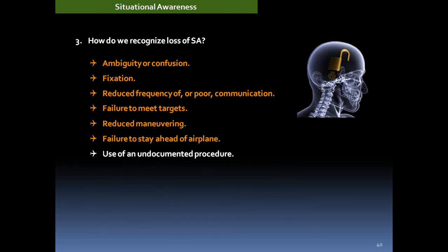Use of an undocumented procedure. There have been many, many, many accidents where the accident investigators show that one of the critical links in the chain was the use of an undocumented procedure. So if you find yourself doing it, that's a cue. That's a red warning light that you're losing SA. Violation of a limitation or minimum, same thing. So those are your cues.